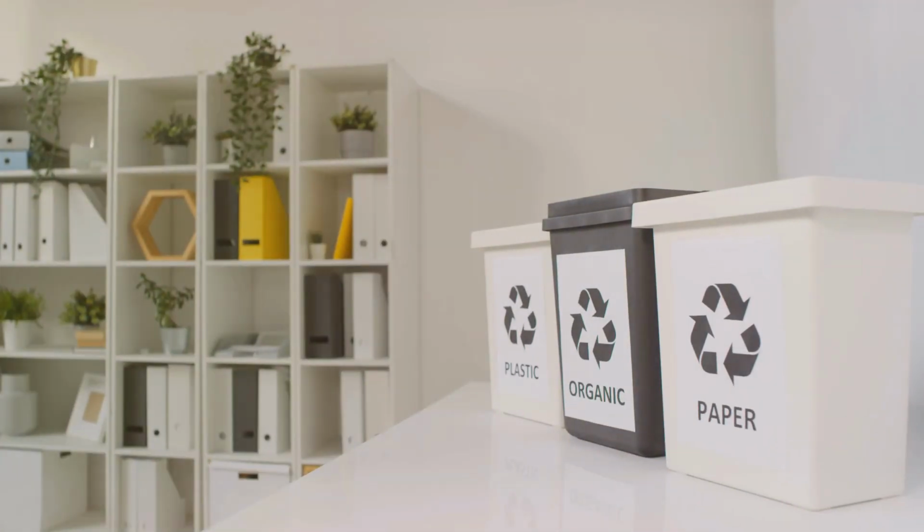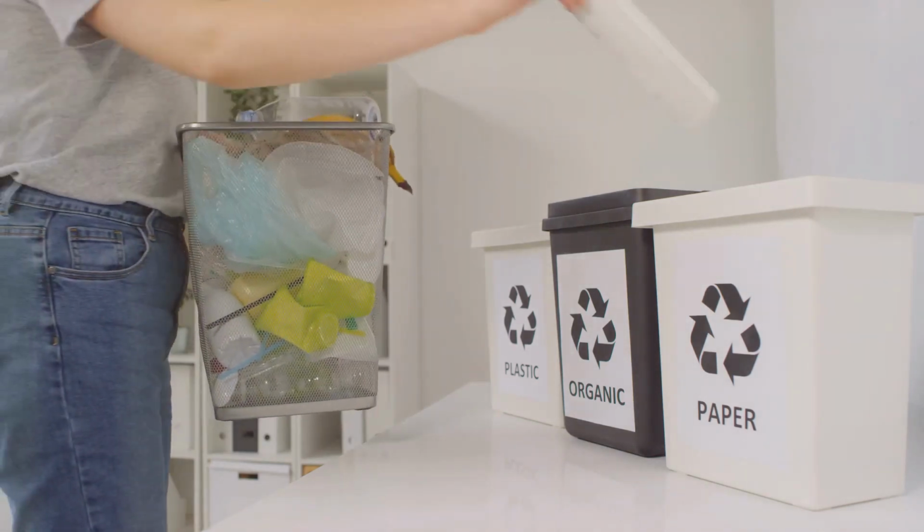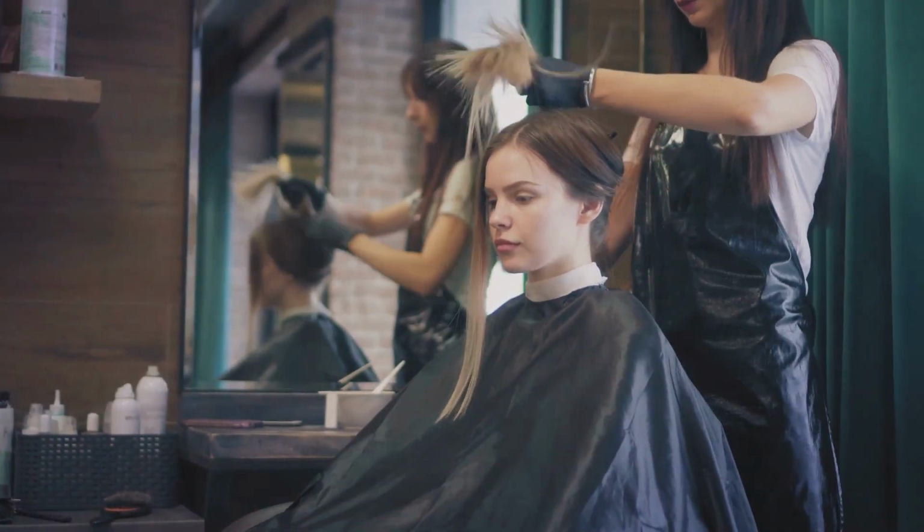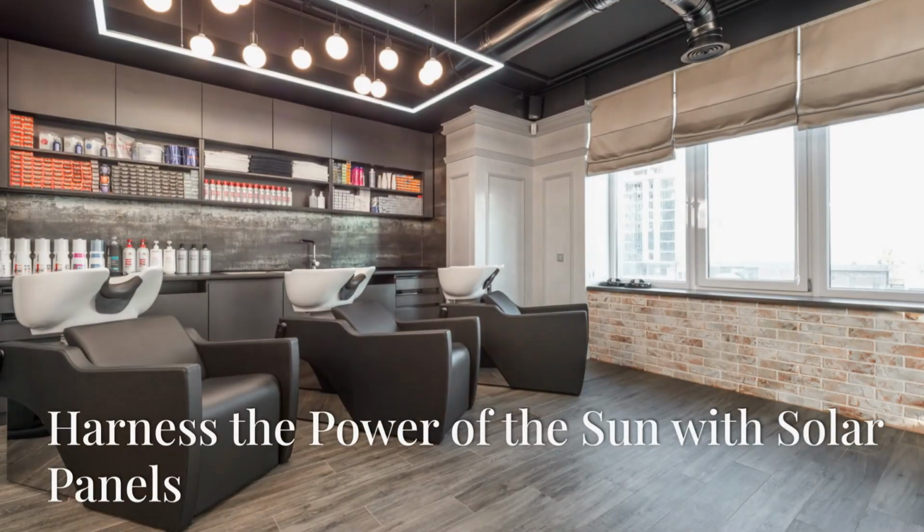It's a small change, but it makes a big difference when it comes to reducing waste. Plus, your clients will appreciate knowing that the products they love are gentle on the planet.